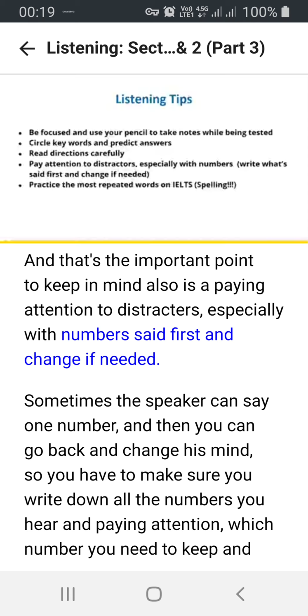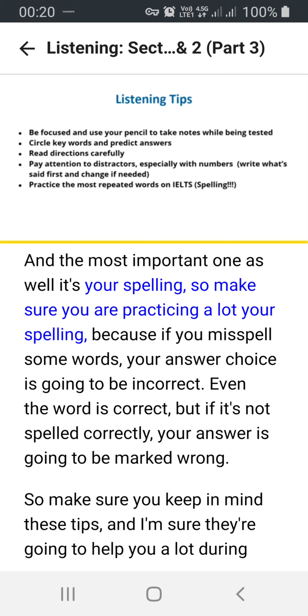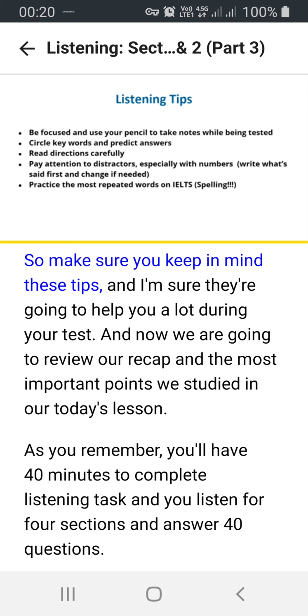Write what's said first and change if needed. Sometimes the speaker can say one number and then go back and change his mind. So you have to make sure you write down all the numbers you hear and pay attention to which number you need to keep and write down in your answer sheet. And the most important one as well is your spelling. Make sure you practice your spelling a lot, because if you misspell some words, your answer is going to be incorrect. Even if the word is correct, if it's not spelled correctly, your answer is going to be marked wrong. So keep these tips in mind, and I'm sure they're going to help you a lot during your test.